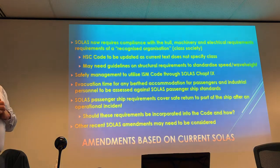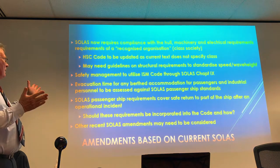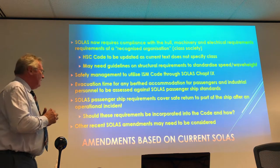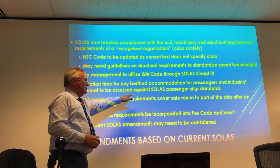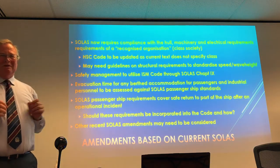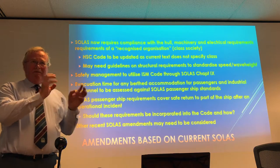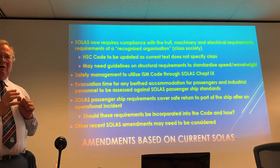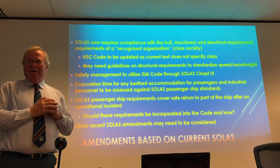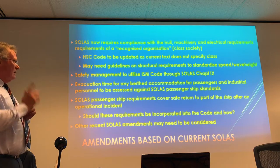They're not going to get adequate rest in an open passenger space like that. So those passenger spaces have to be assessed against SOLAS passenger ship standards. Now, I don't care whether those industrial personnel are regarded as passengers or crew, but the fact is that there are no requirements in the HSC code as it stands to cover either passengers or crew in terms of berthed accommodation. That needs to be fixed.